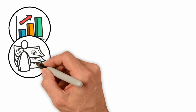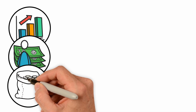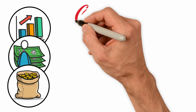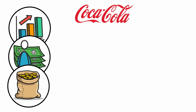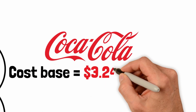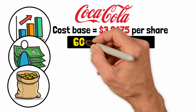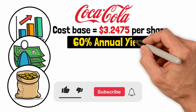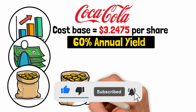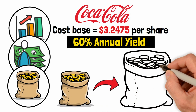Since Berkshire Hathaway values long-term stability over short-term gains, this steadfast client devotion translates into dependable cash flow and earnings. Coca-Cola has evolved into a masterclass in compounding returns in addition to its steady profits. Because of Coca-Cola's consistent dividend growth, Berkshire Hathaway's original investment, which had a pitiful cost base of $3.2475 per share, is now producing an astounding 60% annual yield.